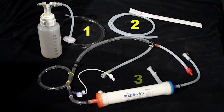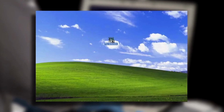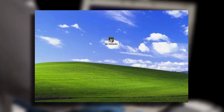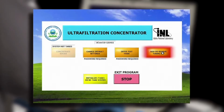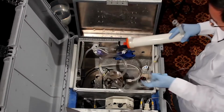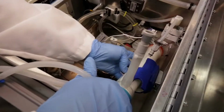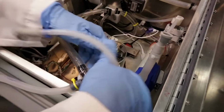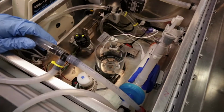To install the 4 tubing assemblies, first boot up the software by clicking on the Automator icon. Next, click on Add or Remove Tubing Kit. This opens the valves for easier tubing insertion. First, install the filter assembly. Insert the filter into its holder, being careful to avoid tangling the tubing and cables. The T-junction should be at the front of the wet box.